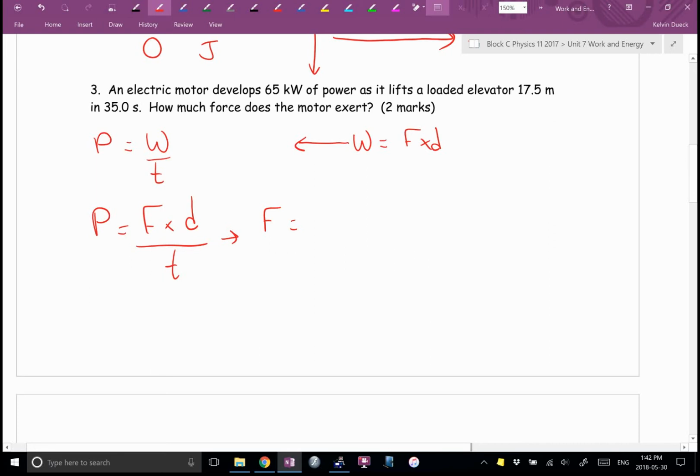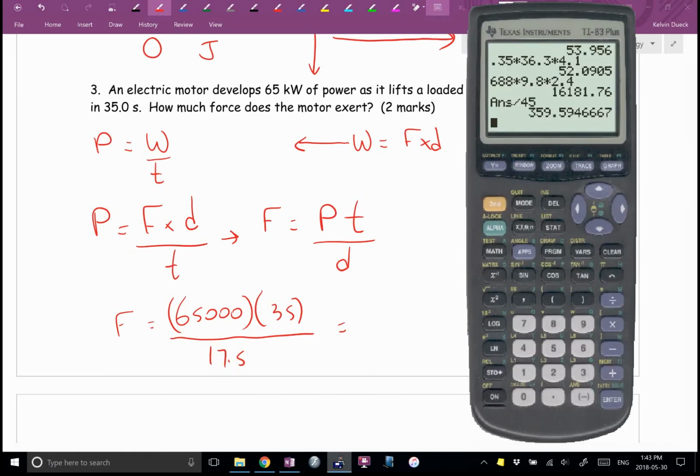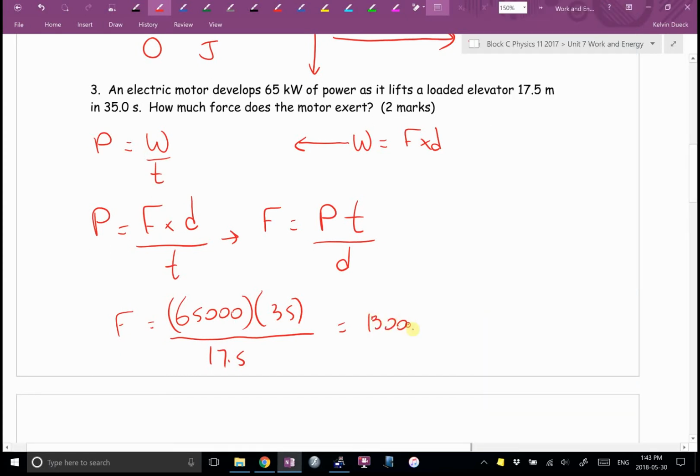Again, don't memorize this. We can derive it if we need to. Apparently it's power times time divided by distance. It's going to be power, 65,000 watts, times 35 seconds, divided by 17.5. Am I on the right track, folks? Hope so. 65,000 watts times 35 divided by 17.5. Do you get 130,000 even? That's kind of nice. We'll take that. 130,000 newtons. If you got that, 2 out of 2.